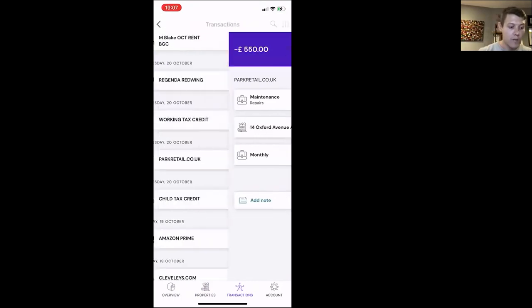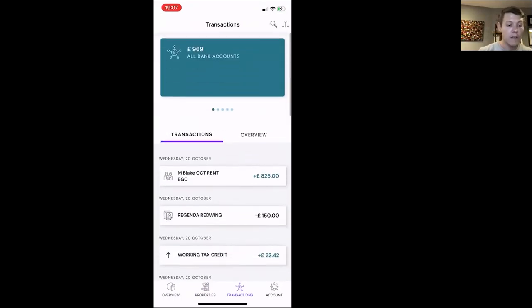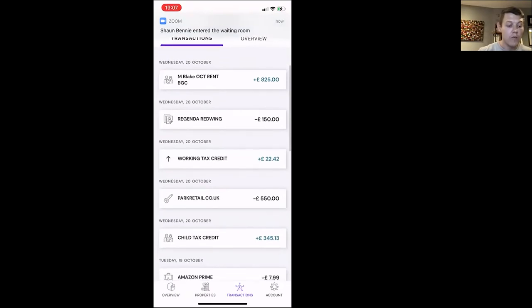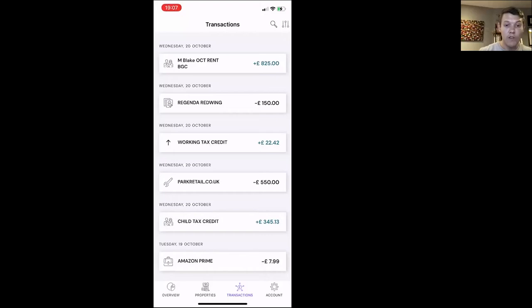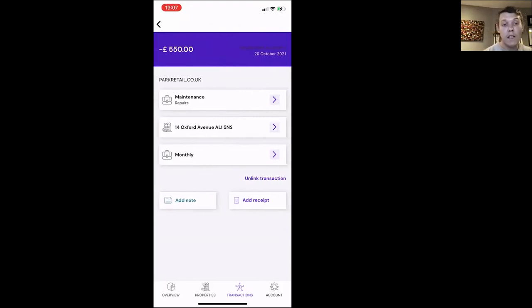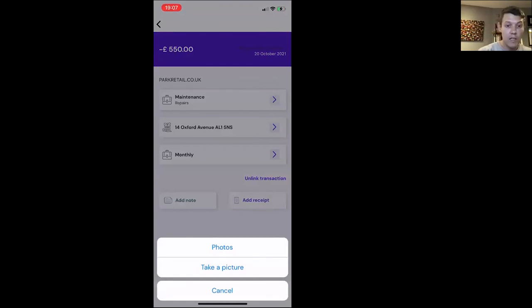And then if we jump over to the bank feed, this is all my transactions for any bank accounts that I've connected. And you can just scroll through and track and categorize. Let's take this transaction here, parkretail.co.uk for £550. I've already marked this as maintenance, for 14 Oxford Avenue. And again, just like I showed you on the web app, I can add a note or add a receipt.